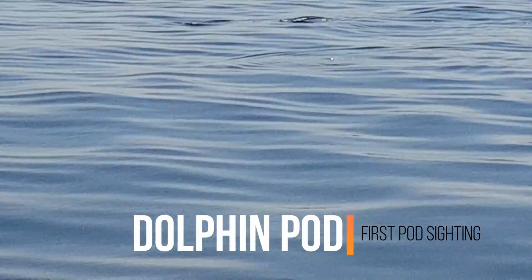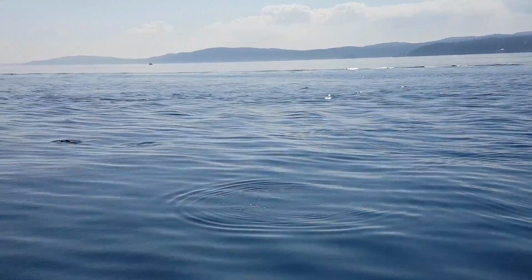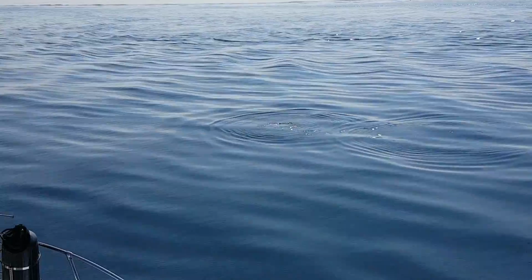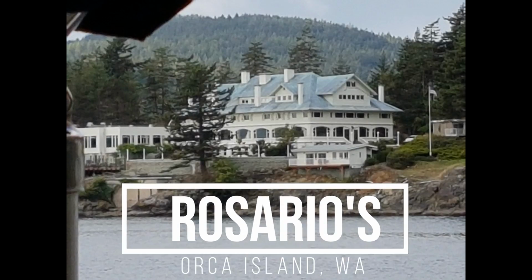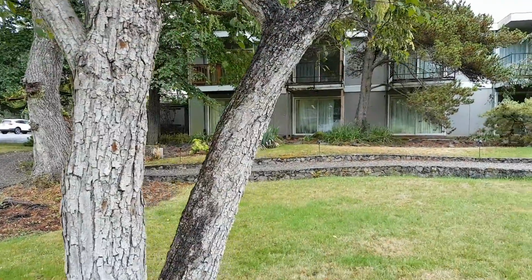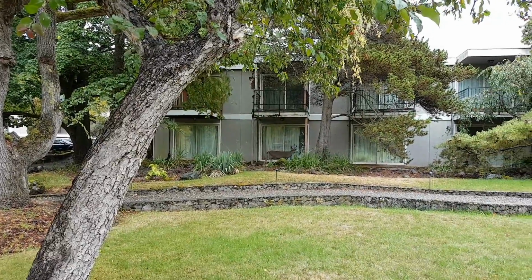Hopefully they'll come right up to the bow. Would be nice. They'll avoid us. Don't you worry. Look at them go. Now they're close. Maybe if we're lucky, they'll come right off the bow. Whiskey. Oh, that's not the other one. I'm more concerned about the other one than this one.